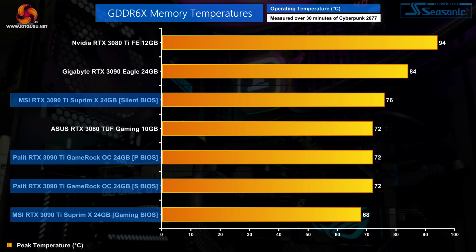I honestly wasn't sure if the 21 gigabit per second modules would run noticeably hotter, but at least with the two cards I have tested here, memory thermals are absolutely fine. The G6X memory on the 3080 Ti Founders Edition, for instance, actually runs well into the 90 degree range, and that's slower memory to begin with, so we really can't complain about the performance here from these two 3090 Ti's, although obviously this will vary depending on which AIB you are looking at.